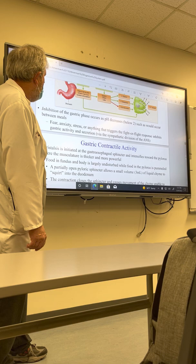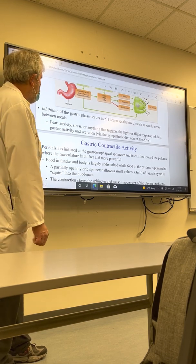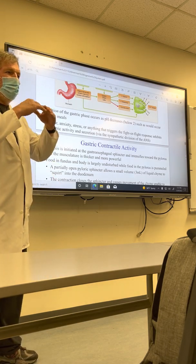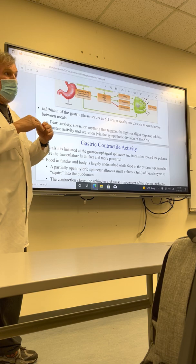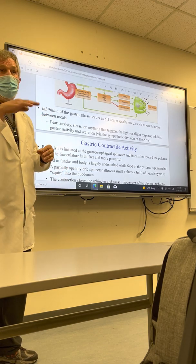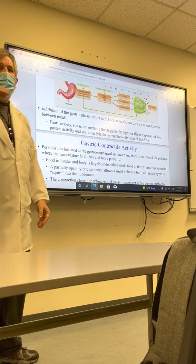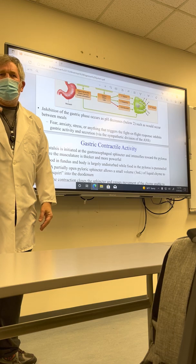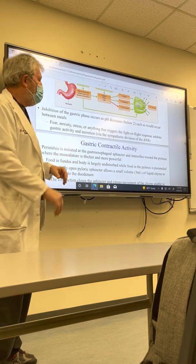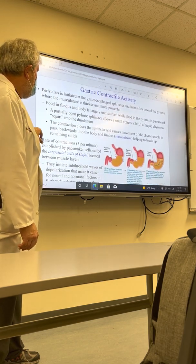So again, mostly excitatory. I'm not going to ask you about the inhibitory responses, but I have mentioned that if your pH drops below 2, if it gets too acidic, it will automatically shut off acid production to try to maintain that pH around 2. That's not really a great test question, but you should realize that 2 is a good set point for your stomach. If you start to create too much acid, it's going to slow it down until the pH rises.